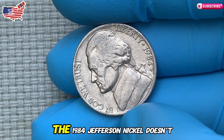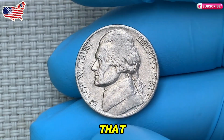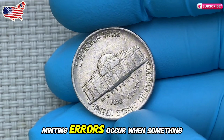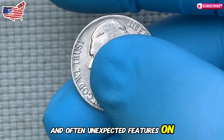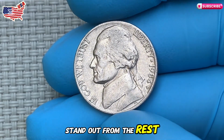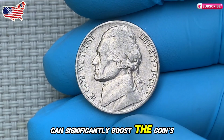But the value of the 1984 Jefferson nickel doesn't stop at its condition. Minting errors are another factor that can greatly increase the worth of a coin. Minting errors occur when something goes wrong during the production process, causing unique and often unexpected features on the coin. These errors make a coin stand out from the rest, and collectors love them. They're rare, and having one in your collection can significantly boost the coin's value.